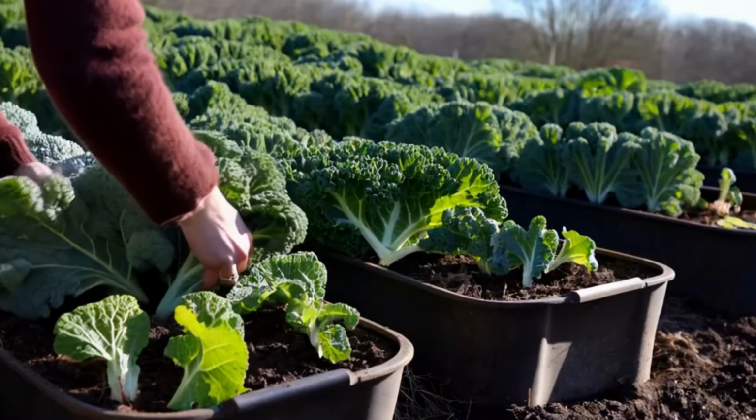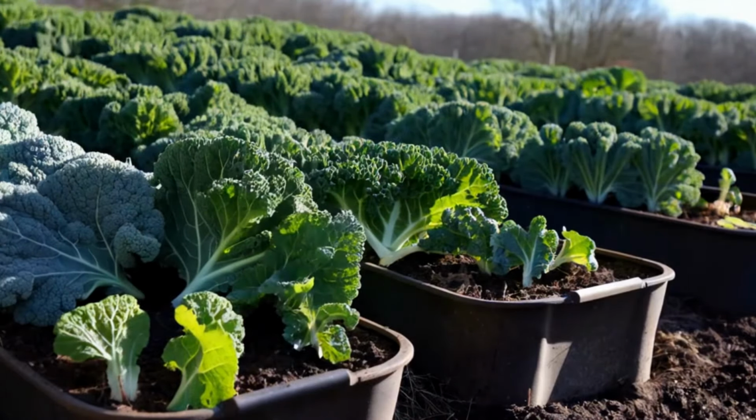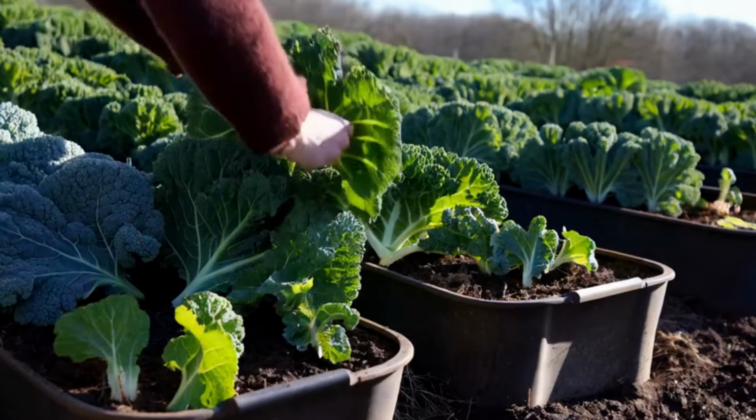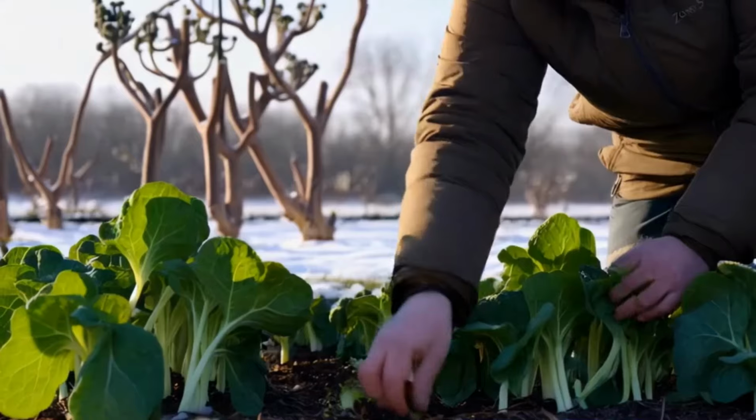These simple additions can make a huge difference, extending your harvest into the winter months. So whether you're tossing it in a salad or adding it to a warm soup, kale is a great addition to your winter garden.